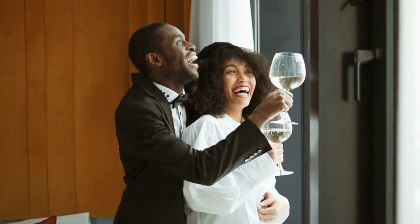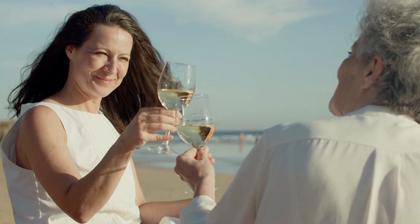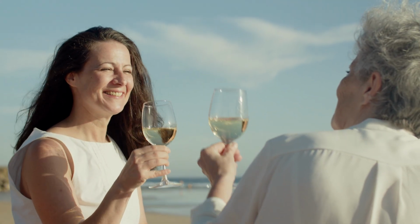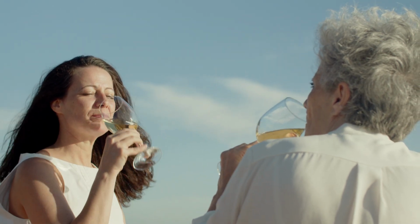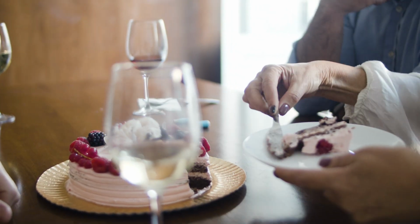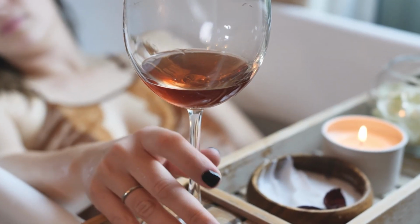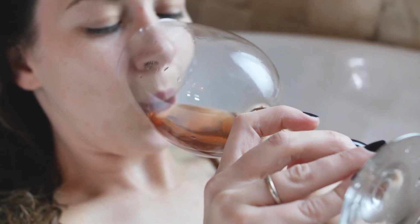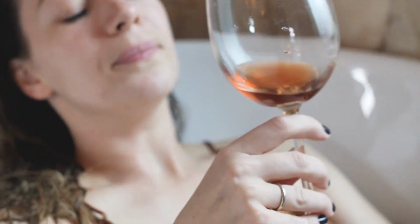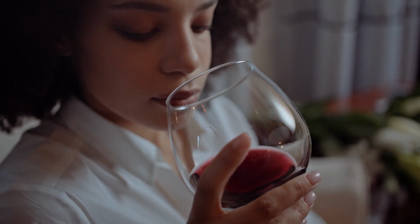Next, gently swirl the wine in your glass. This action aerates the wine, releasing its aromas. Notice the legs or tears that form on the glass. While they're not a direct indicator of quality, they do relate to the wine's alcohol content and viscosity. Thicker, slower forming legs typically indicate a higher alcohol content or sweetness, while thinner, faster moving legs suggest a lighter wine. Now let's move on to the aroma or nose of the wine.